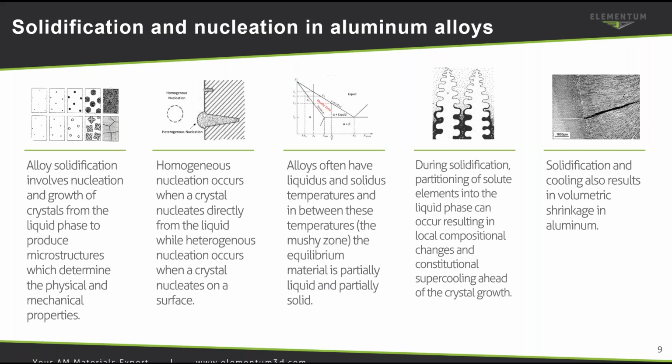During solidification, partitioning of solute elements into the liquid phase can occur, resulting in local compositional changes and constitutional supercooling ahead of the crystal growth. Solidification and cooling also results in volumetric shrinkage in aluminum. And these kinds of phenomena can result in solidification cracking in between the dendrites.